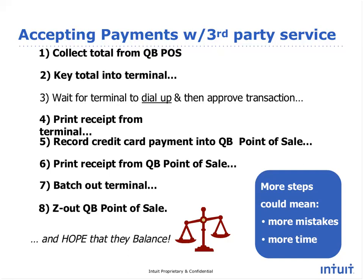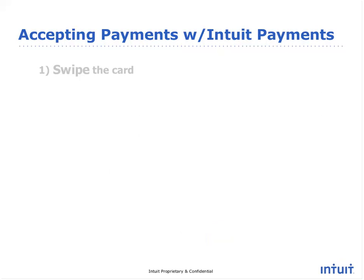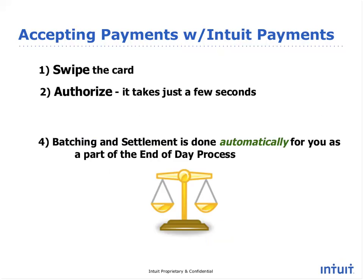With accepting payments with Intuit Payments or the point of sale for merchant service, you swipe the card, authorize it, print it, and then it's done. The batching and settlement is done automatically for you as a part of the end-of-day process. Sent over to QuickBooks. I don't have POS Merchant Services active. It's very hard for us internally to get a free merchant account. And I'm not going to use my own card or anything, but basically I have seen it. And not only do you get the tip line on receipts, but also as part of the end of the day, one of the options there is to settle the credit cards and send it over to QuickBooks.